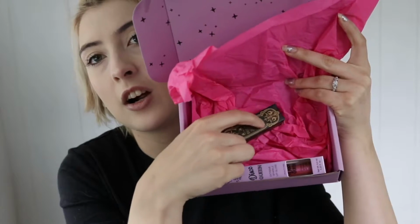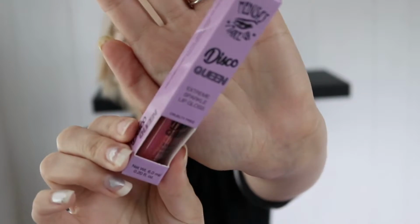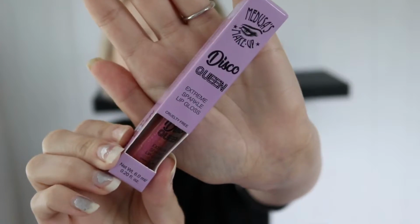So the last two things in here are lip products. So we have a lip gloss, Disco Queen Extra Sparkle Lip Gloss. And it's in the shade Roller Girl.